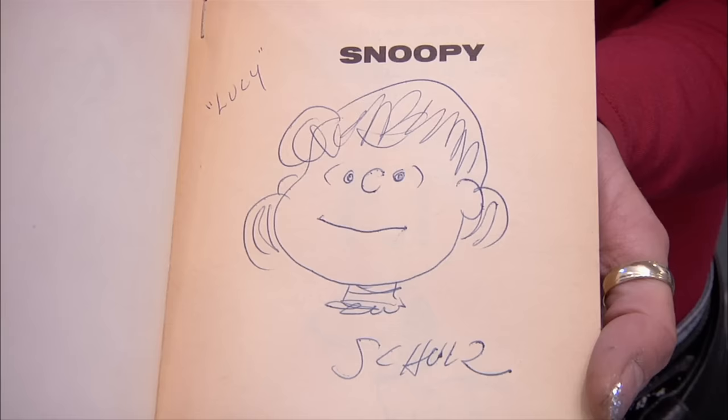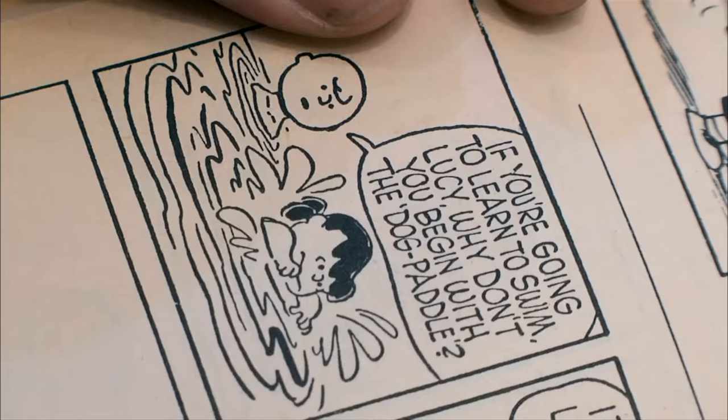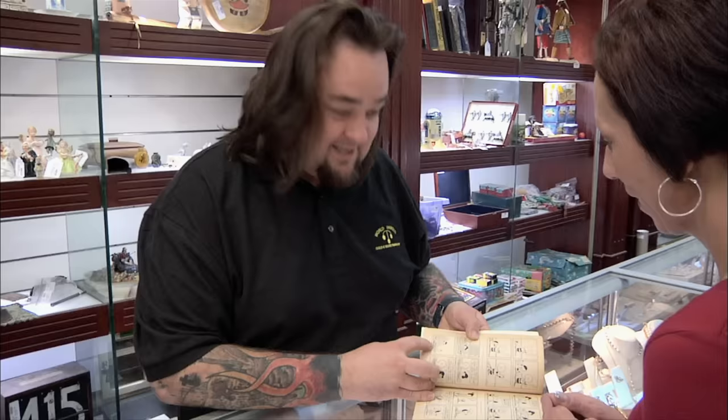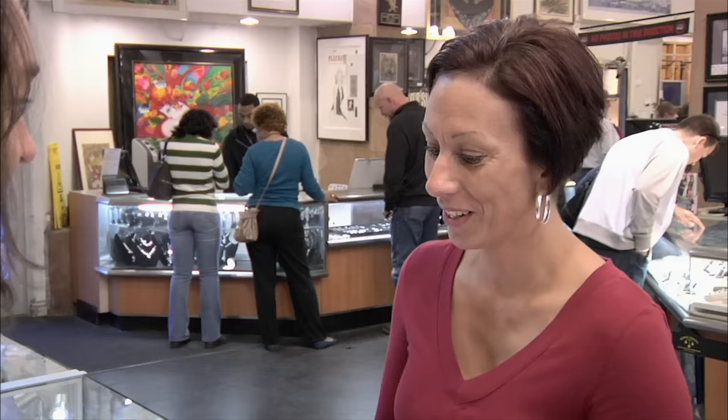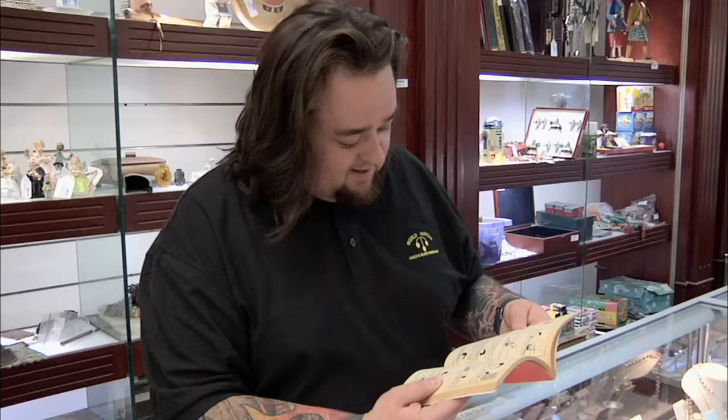Oh, that's pretty cool. If you're going to learn to swim, Lucy, why don't you begin with the dog paddle? Then the next caption, you got Snoopy doing the dog paddle on the back, just coasting along. I guess they're mad Snoopy can just swim like that.